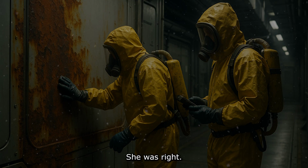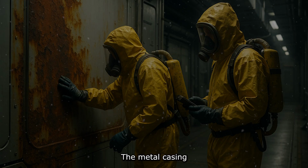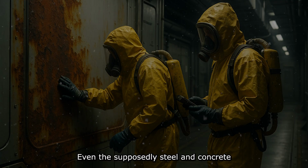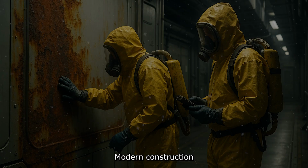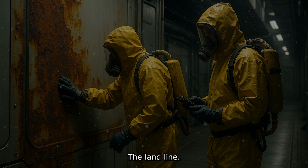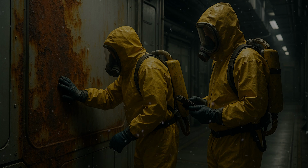She was right. I could see rust spreading across the radio housing like a living thing, the metal casing bubbling and warping as trace synthetic elements in the alloy broke down. Even the supposedly steel and concrete loading dock was compromised. Modern construction always included synthetic reinforcement, plastic conduits, polymer gaskets. "The landline," I said desperately. "Copper wire, ceramic insulators. Nilo."